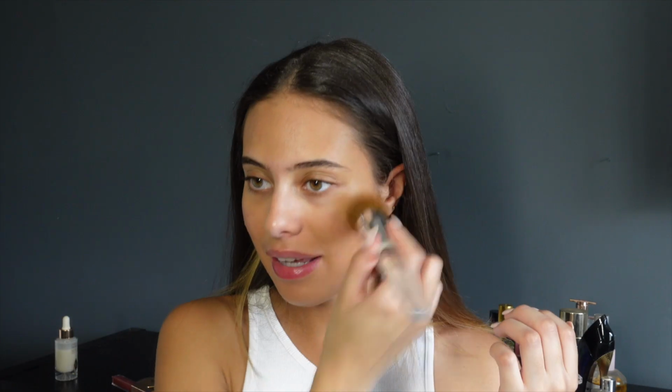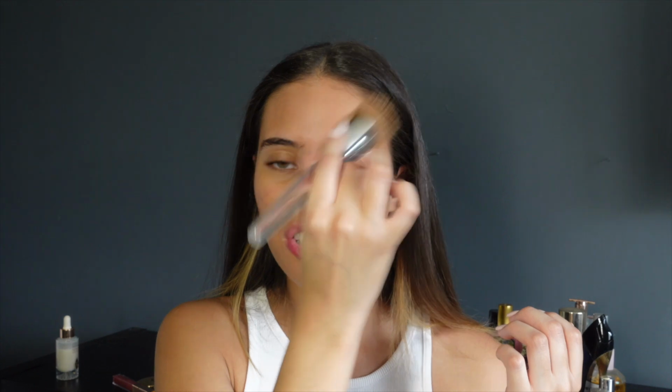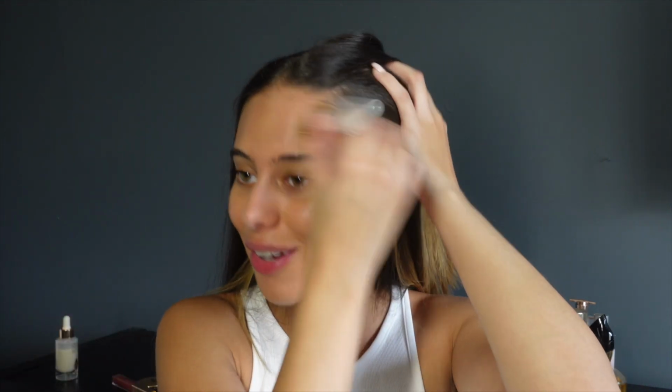It's always a risk to buy foundations because they're so expensive and you just don't know if you like it or not, but I actually really, really love this. And again, as the name suggests, you can use it on your body. I just never put foundation on my body, ever. It's just not something I do. I just think about my clothes. So this just stays on my face, and the shade matches perfect. I'm in the shade 3.5N.